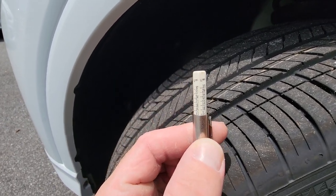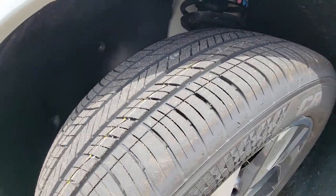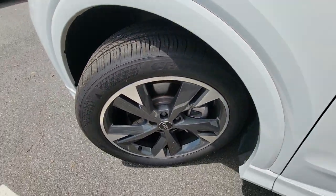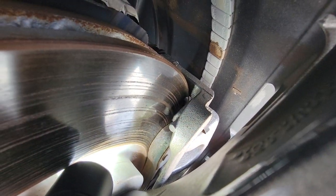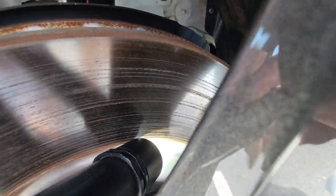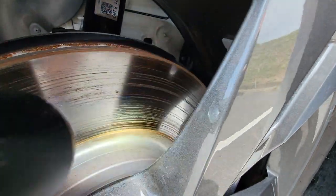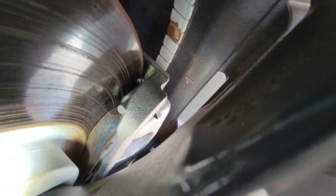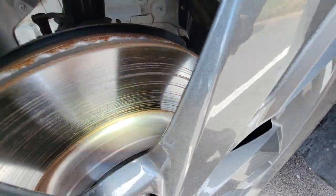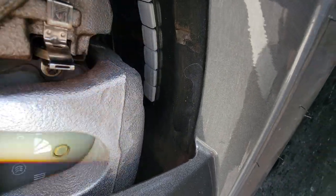Front tires at 13/32. Looks very nice, great condition. Noticing these brake pads are extremely thick and have a lot of life left. At the same time, I'm noticing some little grooves in the rotor. Looks like they may have had an abrupt stop, may have caused some slight warpage at some point. Would have to drive it. The pads are still practically new though.